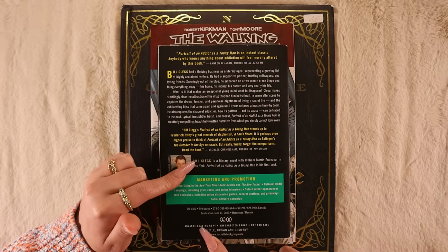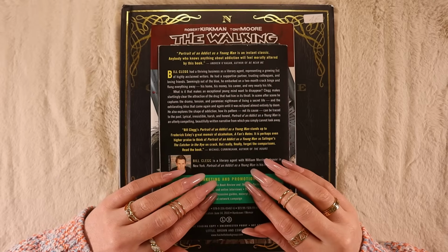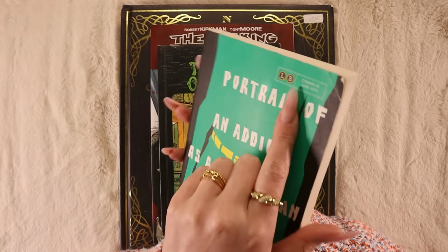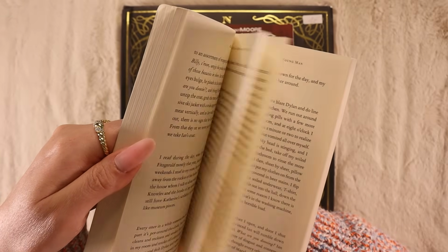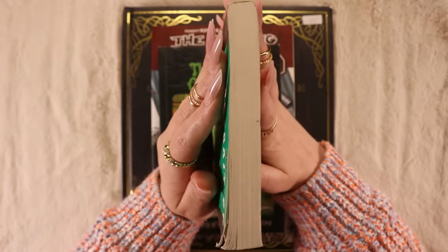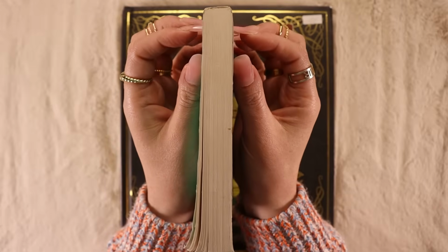Oh, this is an advanced reading copy. Uncorrected proof, not for sale. That's fun. I don't think I've ever thought about that before even. Coming in June 2010. So there might be some mistakes in here. That's funny. Well, I mean, there's addiction in here, so obviously there are some mistakes. That's not how I meant it there, but you know. I think that one's going to be a very eye-opening book to read.